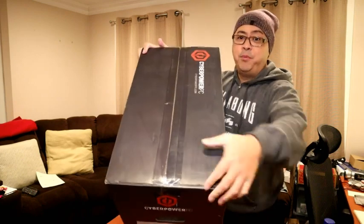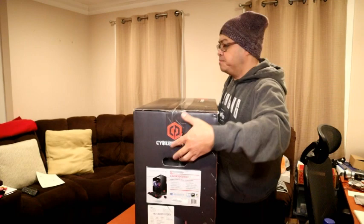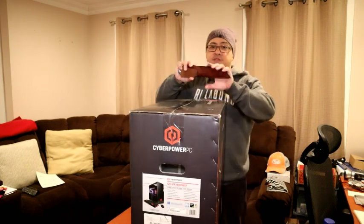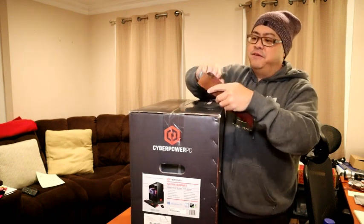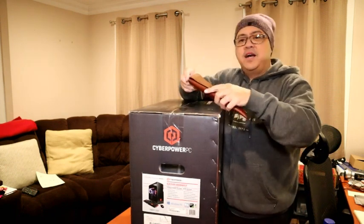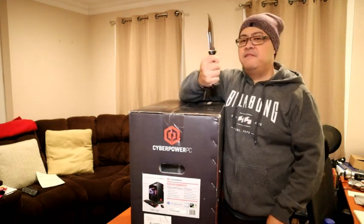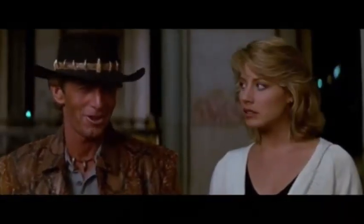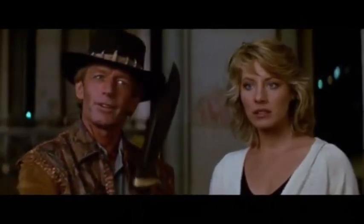I haven't opened it. See, it's still sealed. So let's break out my knife. I do everything overkill, guys. Even my knife is overkill. So let's break out the hunting knife. Guys, you ever watch Crocodile Dundee? That's not a knife. That's a knife.